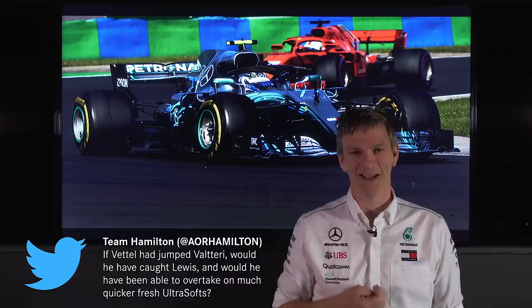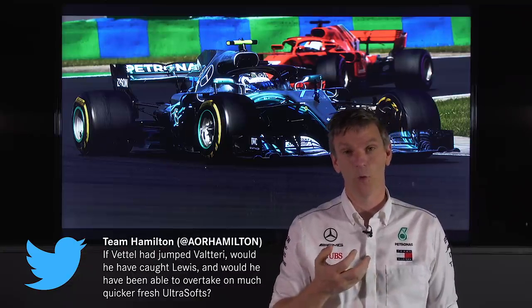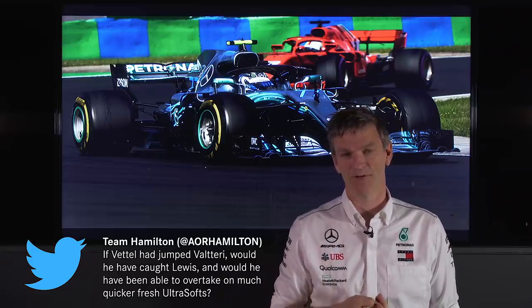To the intriguingly named Team Hamilton on Twitter, who asks, if Vettel had managed to jump Valtteri, would he have A, caught Lewis, and B, would he have been able to pass him on the much fresher UltraSoft compared with Lewis's used soft at that stage? Well, I don't think he would have been able to, is my answer.